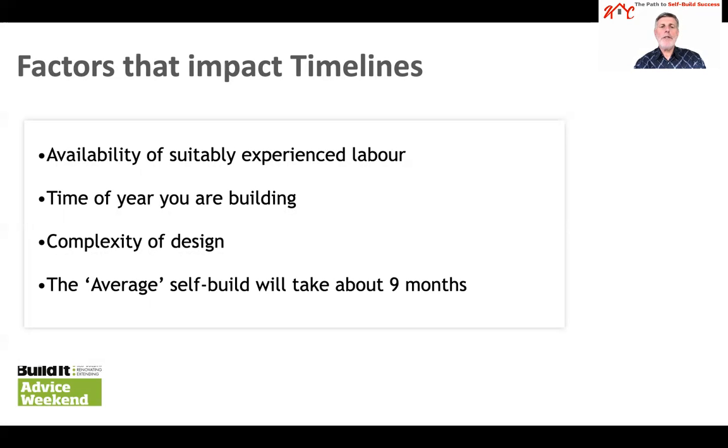The complexity of design. The more complex the design is, the longer it will take to build, particularly if non-standard external finishes are incorporated in the design, as either specialist contractors have to be brought in or contractors not familiar with the detailing will take longer to carry out the works.